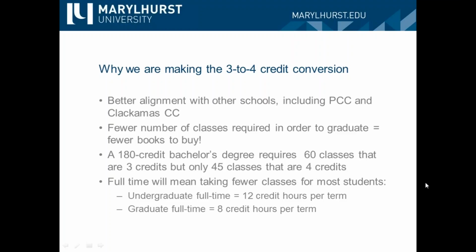One of the other changes too, if you're a graduate student and you're using financial aid, full-time status is currently 9 credit hours to be considered a full-time graduate student for financial aid. Under the new system, beginning in fall, 8 credit hours will mean that you're a full-time student and you can get full-time financial aid. And if you are a half-time graduate student, 4 credits is considered half-time. So 1 class, you're a half-time student and you can get financial aid if you're a graduate student.